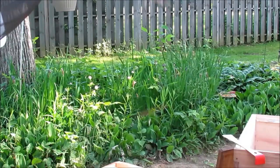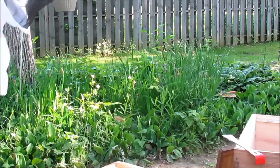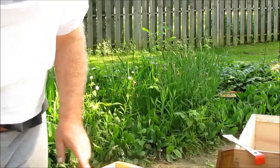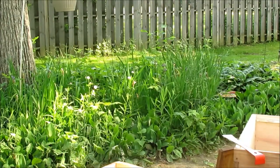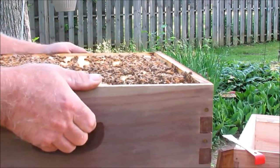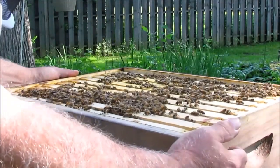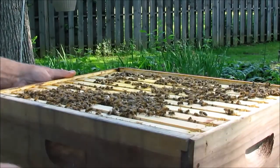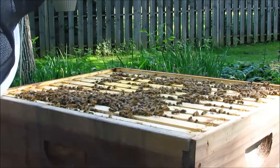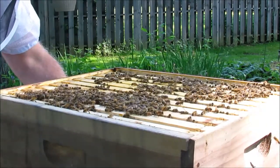Don't see any indication they're making any kind of honeycomb down here whatsoever. So I'm not gonna mess around with it. Just put everything back together. Too soon, I guess, but didn't see any queen cells in there. That's a good thing.